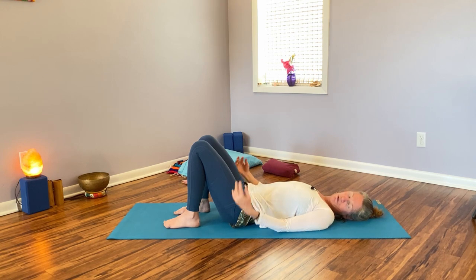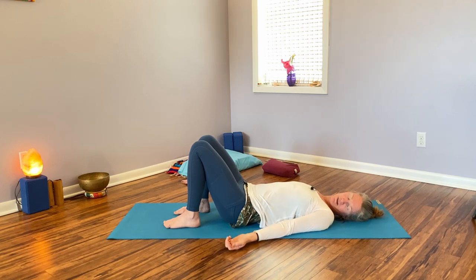See if you can keep the shoulders completely relaxed. So your hands can be on your body or at your sides. Tucking the chin and rolling it as far as you can. So if that's all we can do for today, then that's all you do. Otherwise, for the next one, we're going to keep going to the left. You're going to tuck your chin towards the chest, but lift the head off the floor.